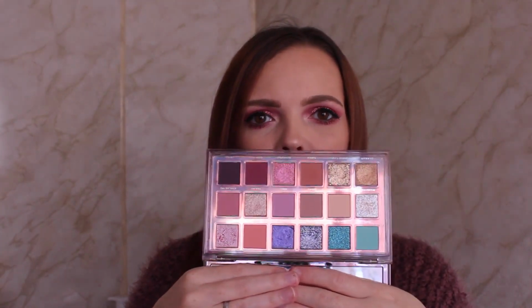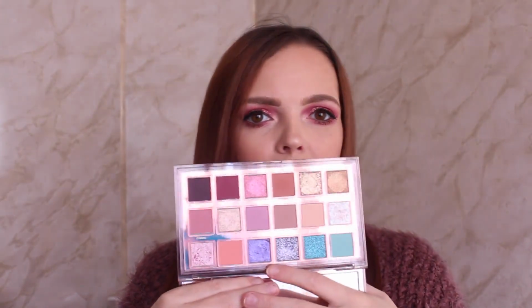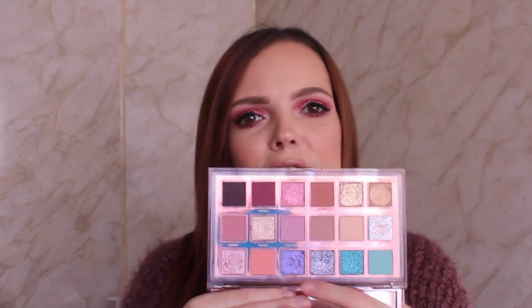I've dipped into this so many times. I've done so many eye looks, specifically with the purple tones. I haven't done anything with the blue tones, but the purples and the neutral tones down here I've used a ton. I just think this is such a gorgeous palette. I was so happy to pick this up.